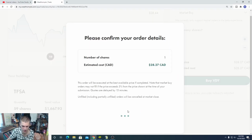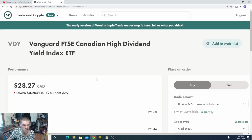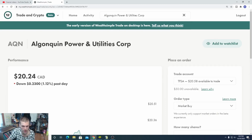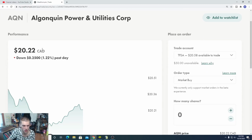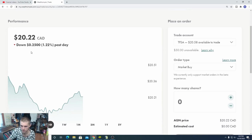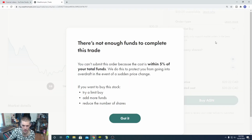Once again, you guys can see how this kind of works in the little dashboard here. So about one share of VDY. And then the other one I'm going to be buying is a new one. This is a stock I talked about in my last top 3 stocks video, and that is Algonquin Power and Utilities. A really good utility stock. I'm going to start buying more of this one as time goes on. Once again, Algonquin Power and Utilities Corp. And it currently is about $20 Canadian, and I think I have enough. We have 20.58 available to trade, so we probably won't be able to buy it because you need a little bit extra. Yes, we can't because we need a 5% buffer.